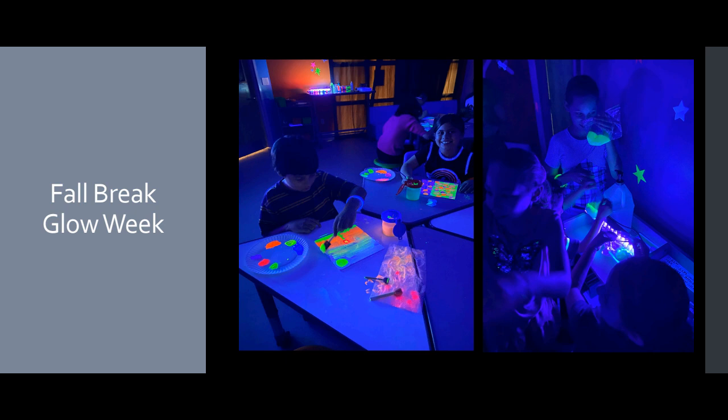So in the month of October, we have Hallow STEAM, which is where we host programs that highlight fall and Halloween themes. We've done fall break a couple different ways over the years, but my personal favorite and the kids' favorite has been our Glow Week that we host. I got the idea from the Programming Librarian Facebook group. I really suggest you guys join that group if you are not already a part of it. Somebody had been posting about glow parties, which seemed really fun to me.